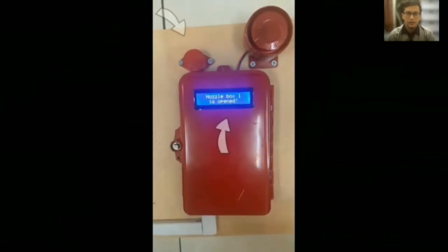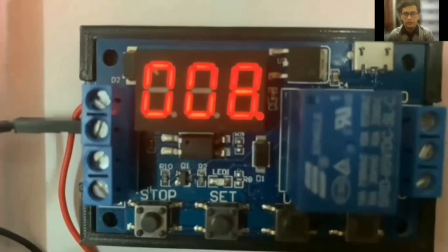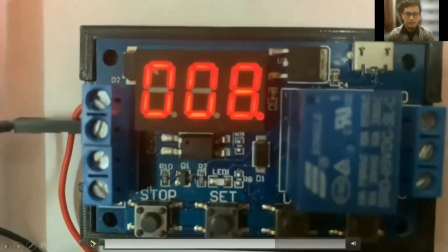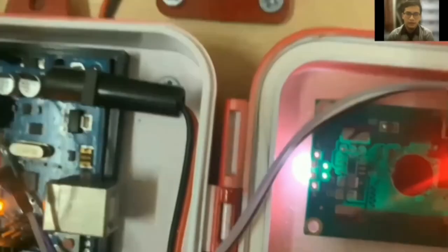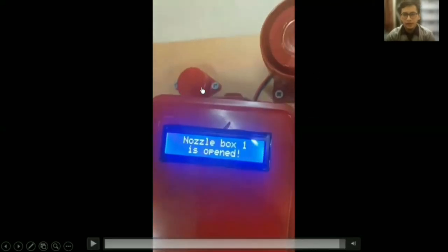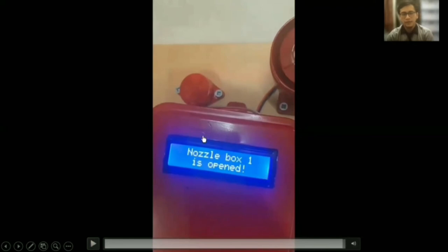When the nozzle box is open, the LCD and buzzer will turn on. And then this relay timer, I have set for 10 seconds. And then after 10 seconds, this siren will turn on. So in conclusion, all of these three output devices will be turned on, and the function of this LCD is to indicate the location of the nozzle box which is being opened.